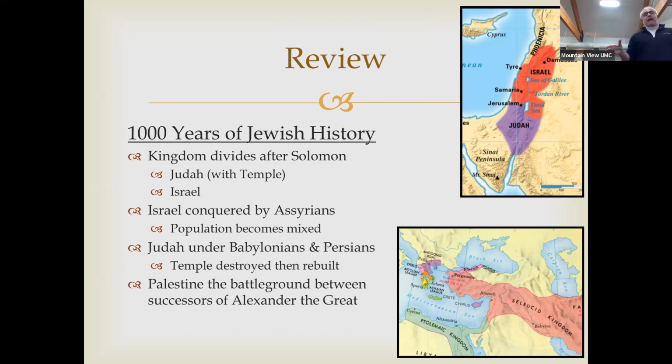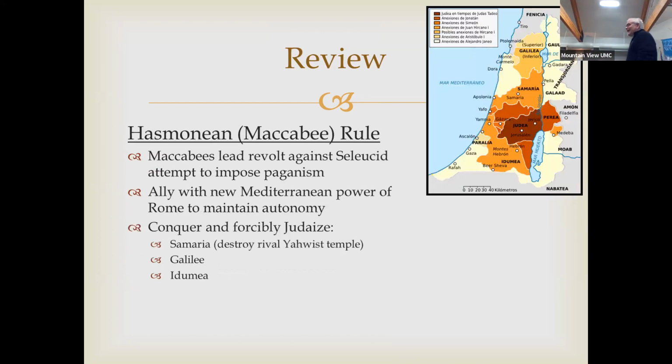So the Greek Empire divided into pieces, and we had two components of the Greek Empire vying for control over Judah. The main thing that we learned about last week was the revolt of the Maccabees and their rule, right? The Greeks tried to impose the pagan religion on the people of Judah. And that's what spurred the Maccabees to revolt against them. It was basically a religious rebellion against their Greek overlords.